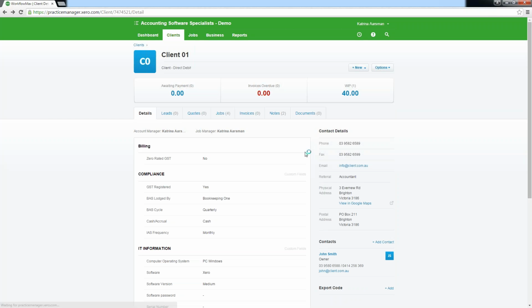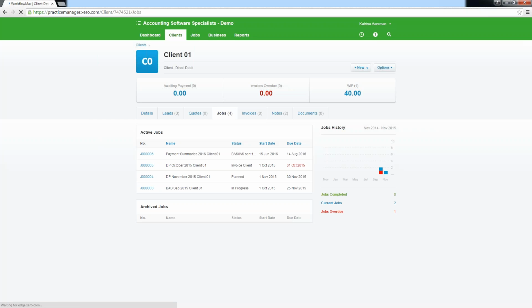Okay, so within a client, you can also access their jobs. So this is really just an access point to their jobs. So if you're looking at what their current jobs are, and then you would also get a history of all the jobs that have been completed. If we open up the notes.